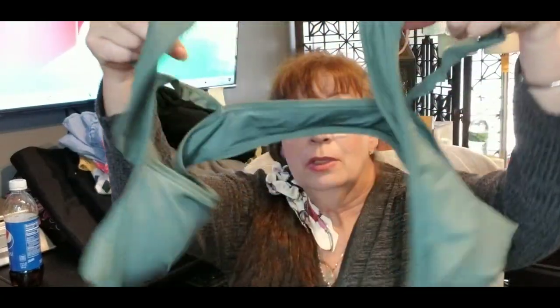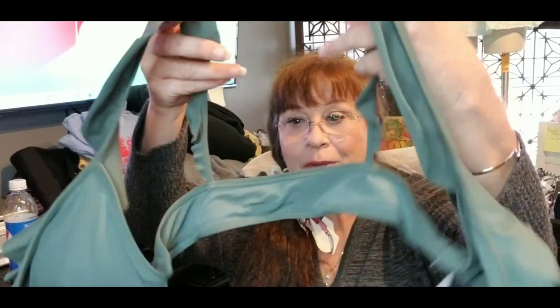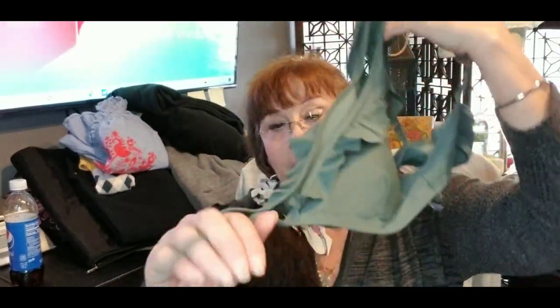This, I am not sure how this goes. This is an Aerie scoop swimsuit top. Excellent condition. That's why I picked it up. Okay, so this is the back. And I'm guessing it ties in the front. Yeah, something like that. Cute.